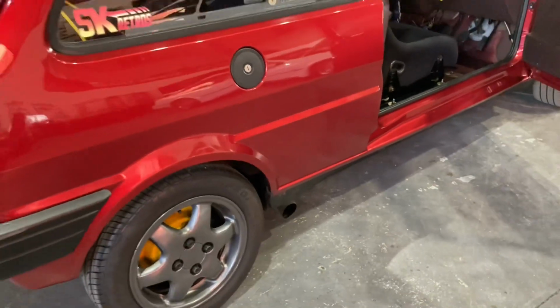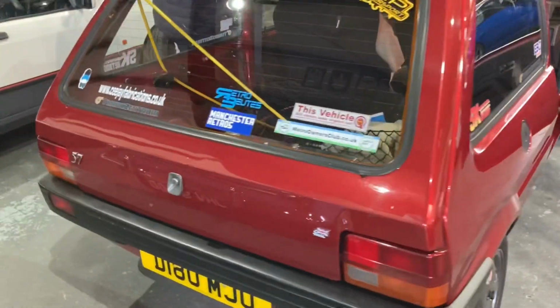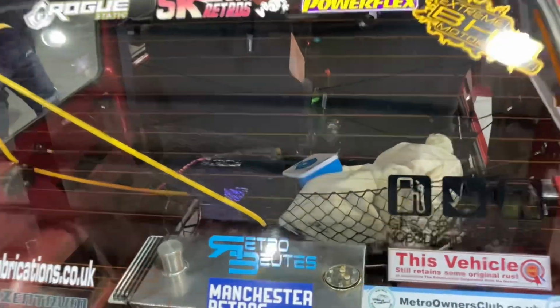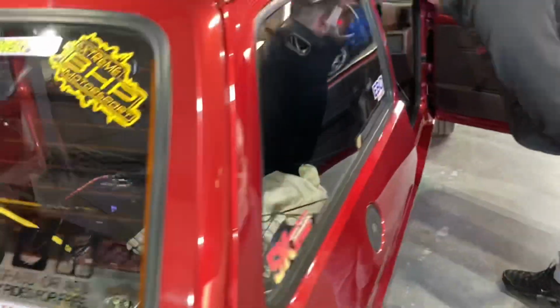Sounds lovely. Lovely powder-coated wheels by the looks of it as well. And this sort of ruby red paintwork. That's really nice. And it's been to a lot of places obviously as well, or it's got a lot of stuff in it. And look at that, is that like a performance fuel tank or something in the back of there? No rear seats. Wow.